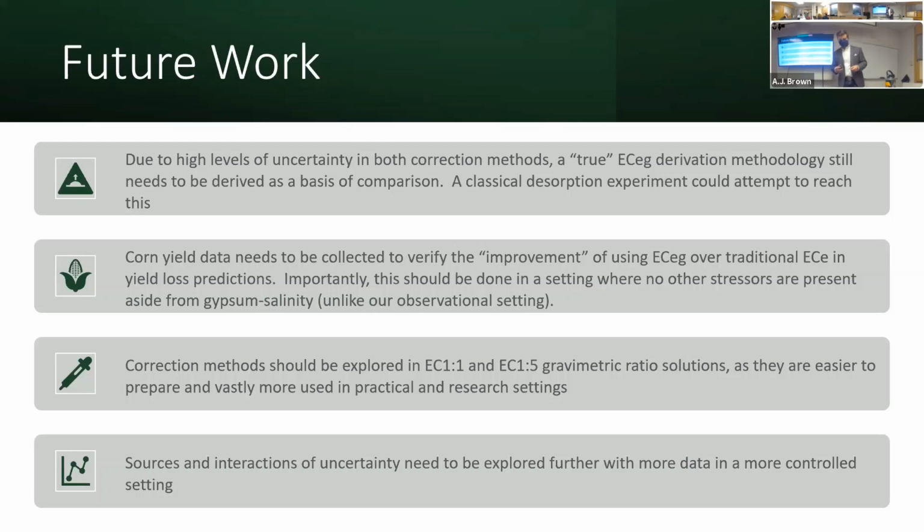Secondly, we need to collect corn yield data because, like I said, we visually saw that corn didn't die, but we need to run that through with real corn data, and that's future work to come. We did do that, but it's not presented here. We need to verify that our ECeg values are congruent with what the model should expect. Essentially the question is, if we take our yield data, it should fit better when we correct it as opposed to when we don't. That's what we need to test next. And thirdly, correction methods should be explored with EC 1:1 and EC 1:5. I didn't mention this much, but saturated paste is a very hard procedure relatively, as far as labor and time.